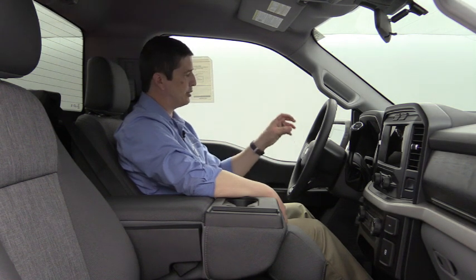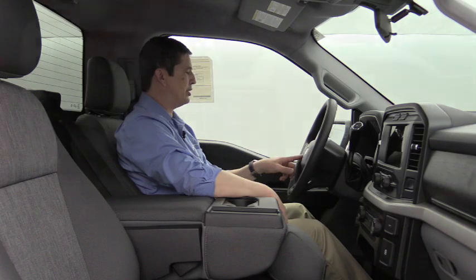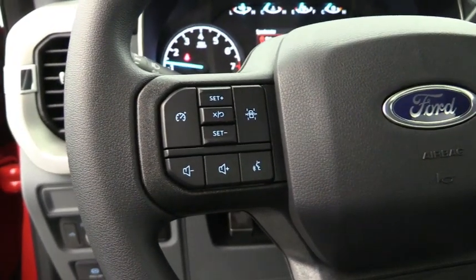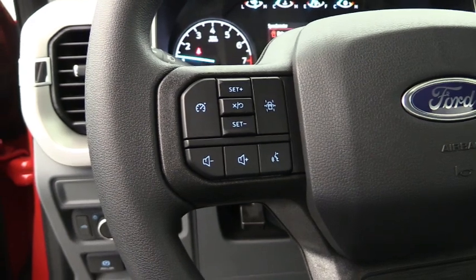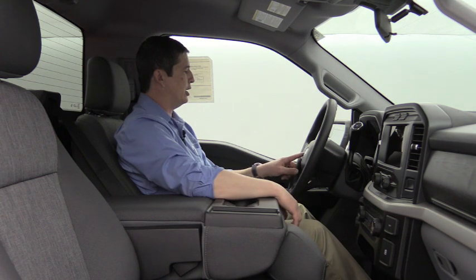That's part of the 101A equipment group. It's not going to be standard, so cruise will not be standard equipment on these, but you will still see some of the buttons on these, like the ones on the lower part. You'll see those with the little speakers to be able to raise and lower the volume, as well as to speak to the Sync 4 system here. And then also the lane keeping system button will be there as well.